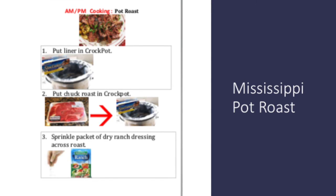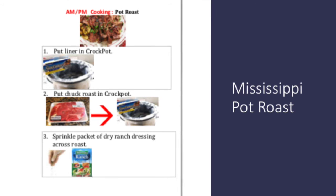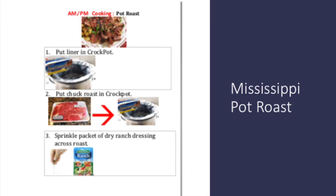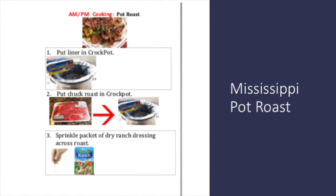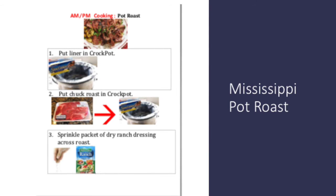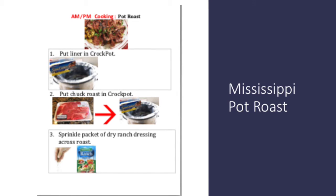And now we're going to put our meat in. The recipe recommends a chuck roast, any kind of large beef-based meat, anything that you can get other than ground, obviously. You can use very cheap meats and it comes out delicious, which is the advantage of the slow cooker. And you can see that the pictorial recipe tells us we're going to put our meat into the slow cooker. Super simple. Now we're going to take a packet of ranch dressing, not liquid, the packets. They're the envelopes of dry ingredients for ranch dressing. And we'll sprinkle that across the meat. And you can see the symbols tell them exactly what to do.